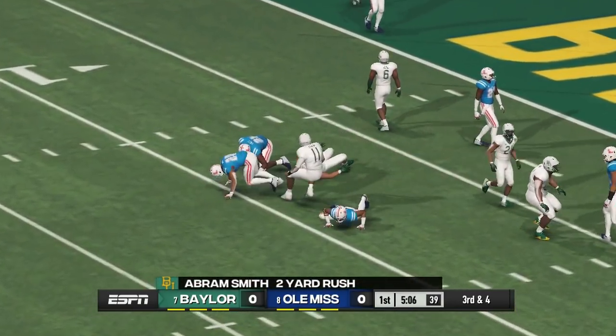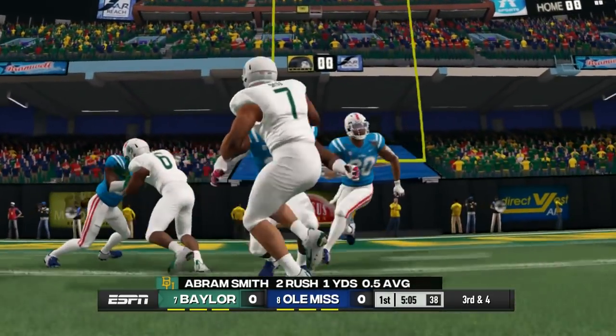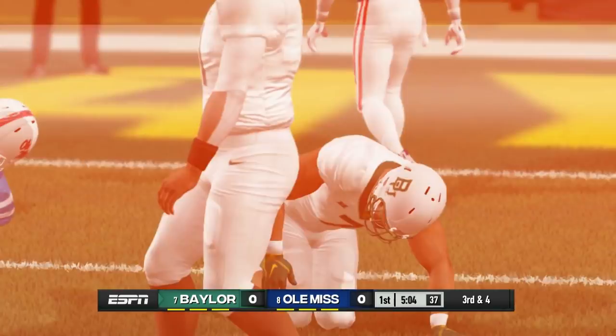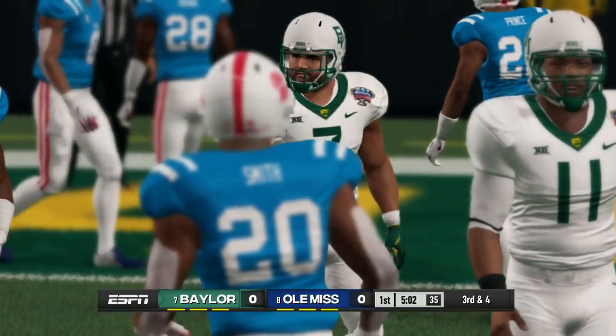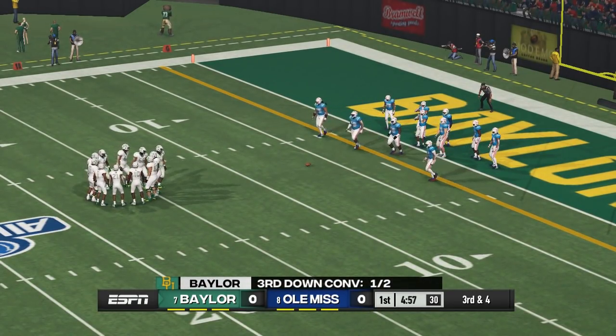They'll bring him down at the 6. The running back gets 2 on the carry. Man, it's difficult to run on this defense when they put this kid up in the box. So it's third down now, and they're going to need about 4.